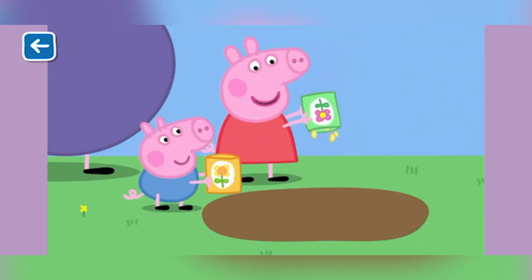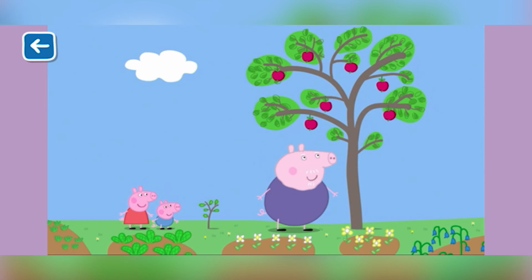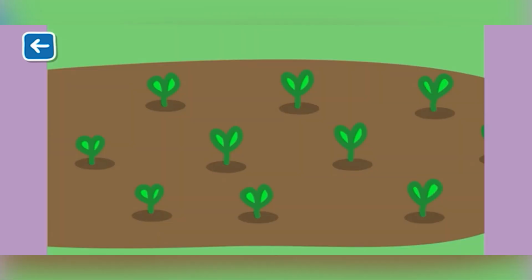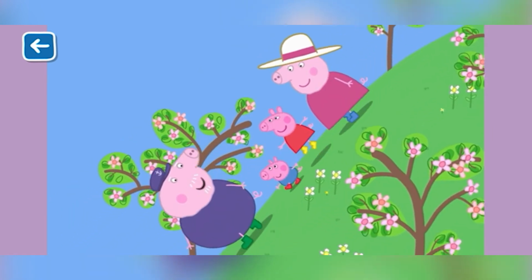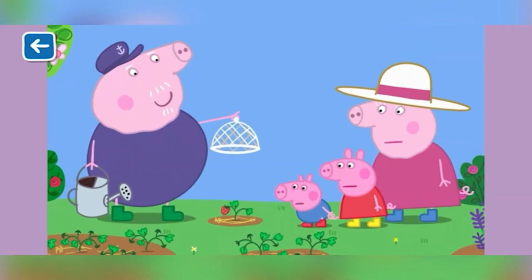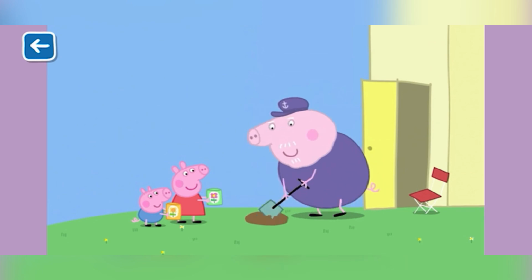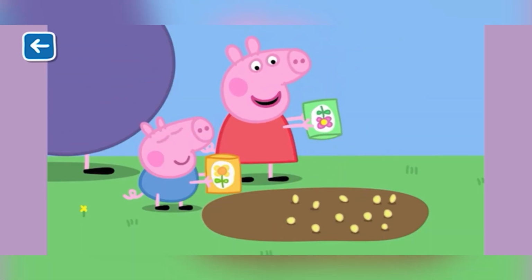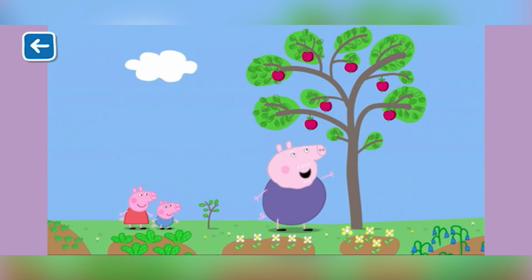Grow, grow, tiny seed. Grow, grow, what will you be? Will you be as tall as the big apple tree? Tomatoes and strawberries, he once grew a pumpkin enormous and big. And now I'm a gardener like Grandpa Pig. Grow, grow, tiny seed. Grow, grow, what will you be?